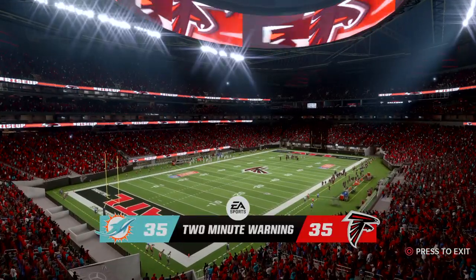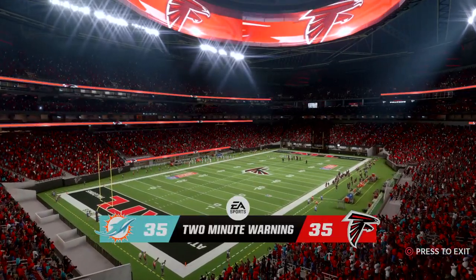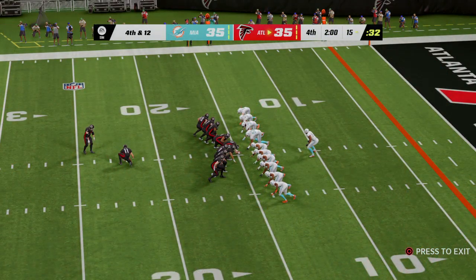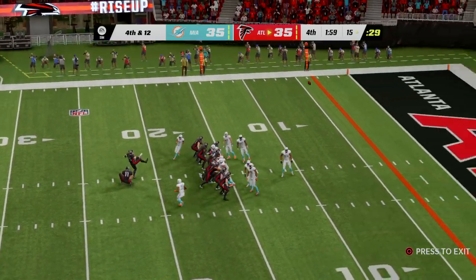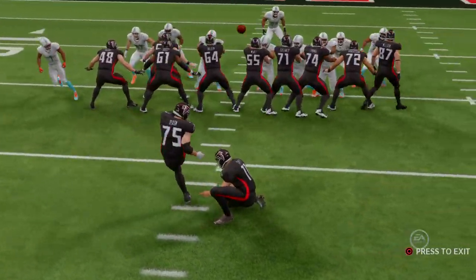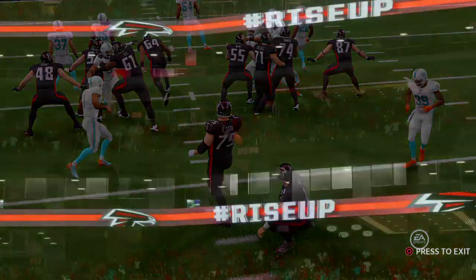Getting down to the good stuff, all tied with 2 minutes remaining on EA Sports. So it's Falcon football as we welcome you back. And they're looking at 4th down now in this tie ball game. And his kick here is good. And they have taken the lead here in the final 2 minutes.